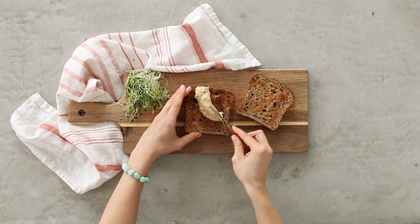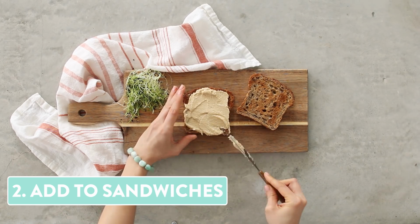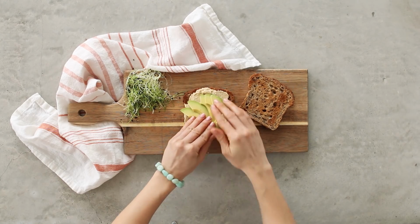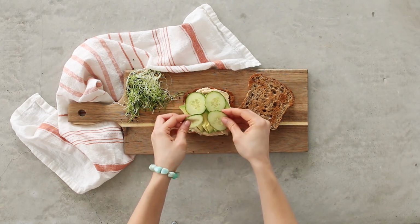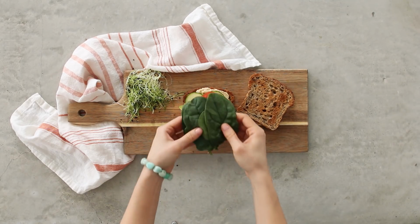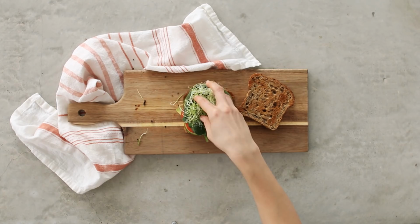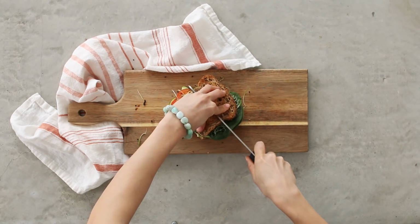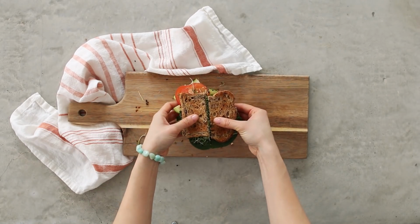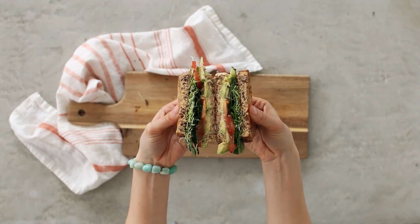Tip number 2 is to add greens to your sandwich. I've been obsessed with veggie packed sandwiches lately for lunch. They're so quick and easy to make. I'll add some hummus, avocado, any veggies I have hanging around in the fridge, and then I will just pack in a handful of fresh spinach. I have some onion sprouts here, which add a lot of flavor. And there you have it, a delicious veggie packed sandwich full of greens. I've just been having this on repeat. I highly recommend it, and it's so easy to get your greens in this way.